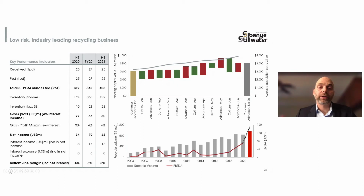It is important to note that our advances are secured by assayed inventory, and that's done on site, with predetermined settlement dates for these advances. Consequently, these funds are largely risk-free and attract a very favorable interest yield of about 5% per annum. This positive interest carry is therefore absolute, and it is material, and has seen the recycle business generate an additional $15 million in net interest income during the first half of this year.